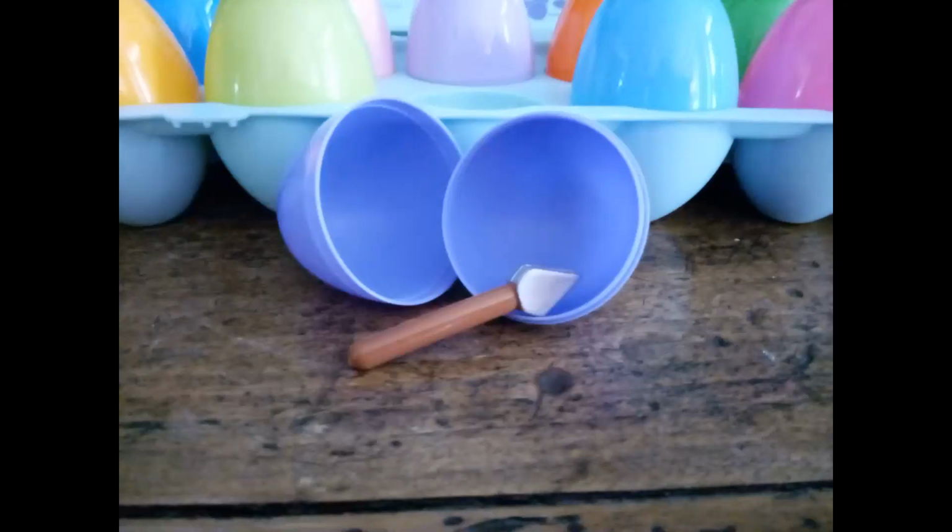The ninth egg has inside it a spear, and that reminds us that when Jesus was on the cross, one of the soldiers stabbed him in the side with a spear. The 10th egg has a linen cloth. And the linen cloth symbolizes the cloth he was wrapped in the tomb.